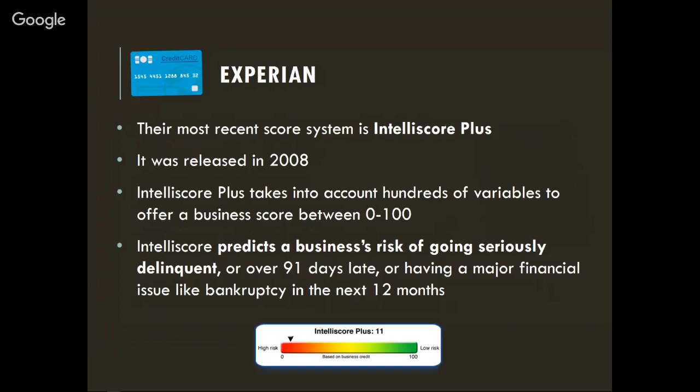And it basically predicts your business going seriously delinquent over the next, or basically what they call 91 days over the next 12 months. So let's talk about this for a second. Business credit scores, Experian, D&B, Equifax, they're all the same. They all depict your risk of going seriously delinquent. I'm doing air quotation marks as I say that. That means over 90 days late, i.e. 91 plus days late, over the next year. That's what your credit scores literally depict.